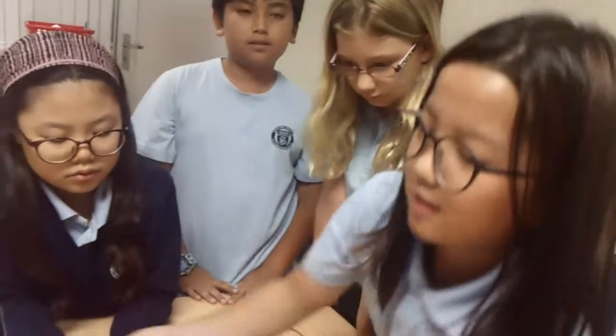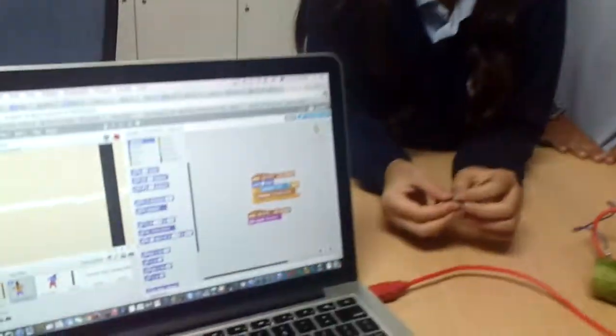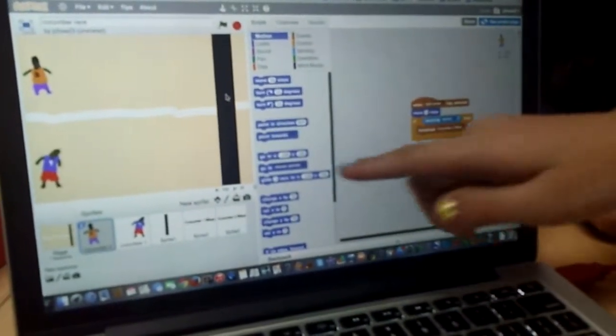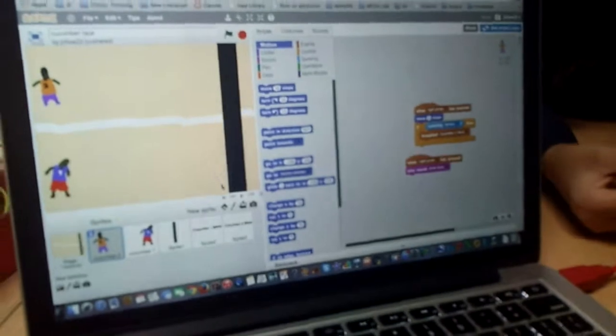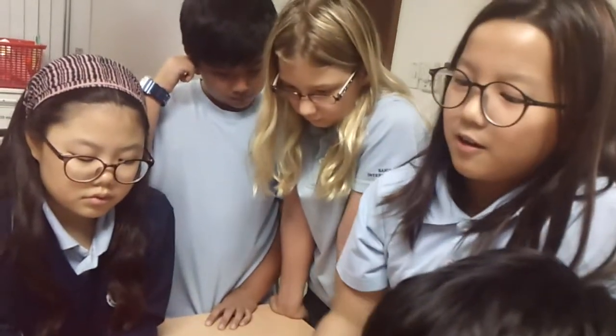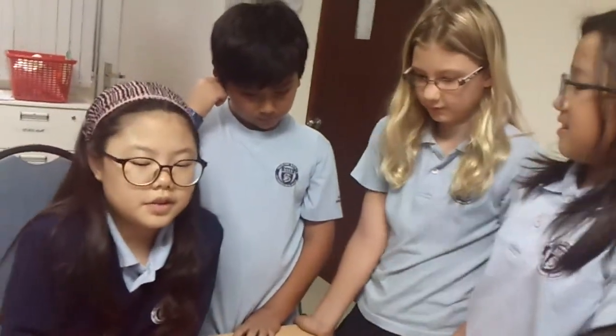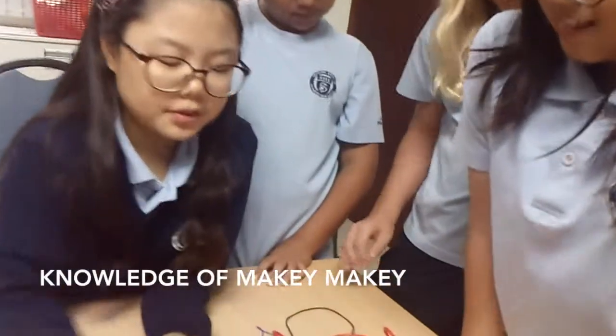And we used a block called broadcasting and receiving. When one of the players touched the finish line first, that player will broadcast a message to the finish line, and it will receive it, and it will pop up the words like "cucumber 1 wins" or "cucumber 2 wins." And we used Makey Makey to do this.